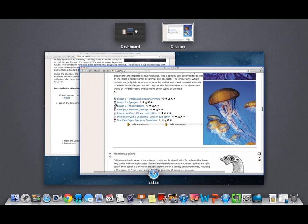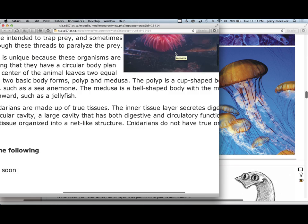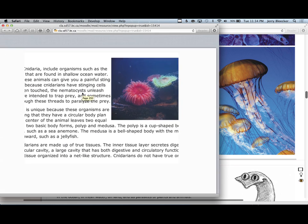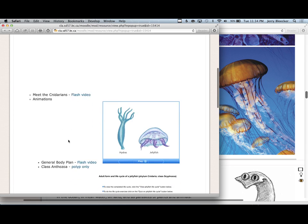Let me just open up this link here called the Cnidarians. And a brief description, again, we're looking at a radially symmetrical animal, the little mouth in the middle, but they're able to sting quite handily with these little harpoons they have built into their flesh, more or less, called nematocysts. And thus they have the name Cnidarians, more or less the stinging animals. So we'll have our video lesson in place here.